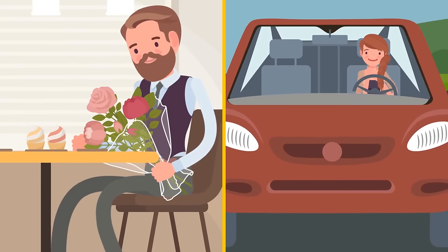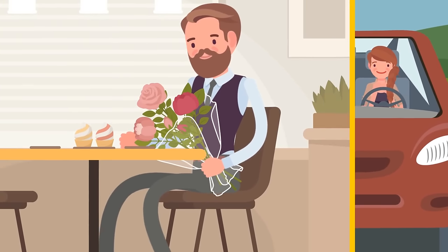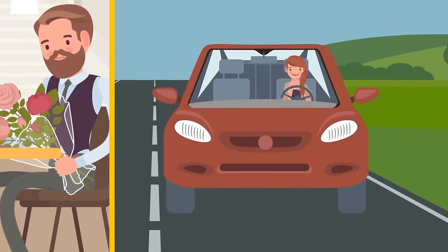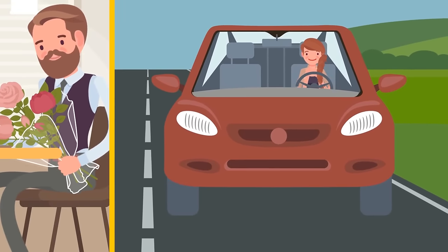Thomas and Abigail are going on a date. Thomas arrived half an hour early and decided to buy some flowers. Abigail just returned from London and is driving to meet him. Who is wrong?